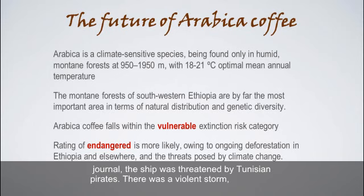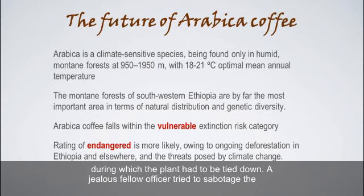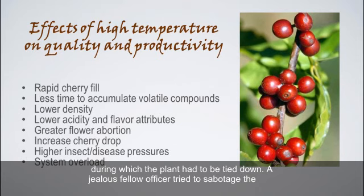But if you add the fact that most of the native area where the Arabica plants are grown is also subjected to deforestation, because of course it's a developing country, then we're talking about an endangered species. Because we're losing, because of deforestation, a lot of the areas where the last wild coffee plants are grown.